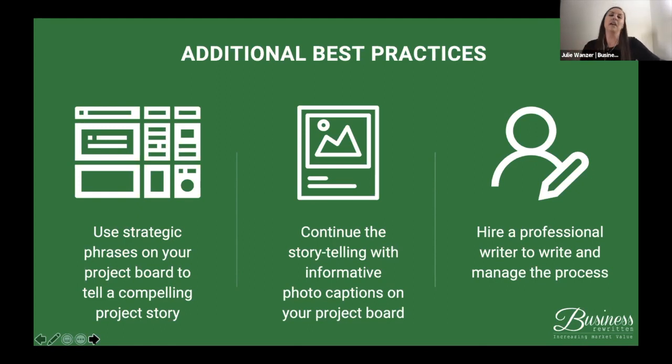Get some help. I think that it's easier to hire someone to do an award application than it is to hire someone to do a proposal, right? That's not within your firm. Obviously both ways can be done, but again, you just want to make sure that you have enough time and resources to get this done and to treat it again like a proposal.